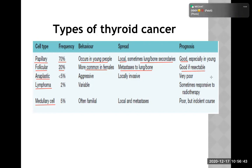These are easy to treat. Now, anaplastic occurs in less than 5% of cases, and these are quite an aggressive type of tumor. They are locally invasive. Remember the term anaplastic: these are poorly differentiated cells. So this is probably the most malignant type of tumor we have, anaplastic. And it has a very poor prognosis. Lymphoma is just 2%, and sometimes it is responsive to radiotherapy. If it is very late, probably not. And medullary carcinoma of thyroid is just 5% frequency. It is often familial. It is a part of MEN syndrome. You already know that. It can have a local or distant metastasis, and prognosis is usually poor in comparison to other types.